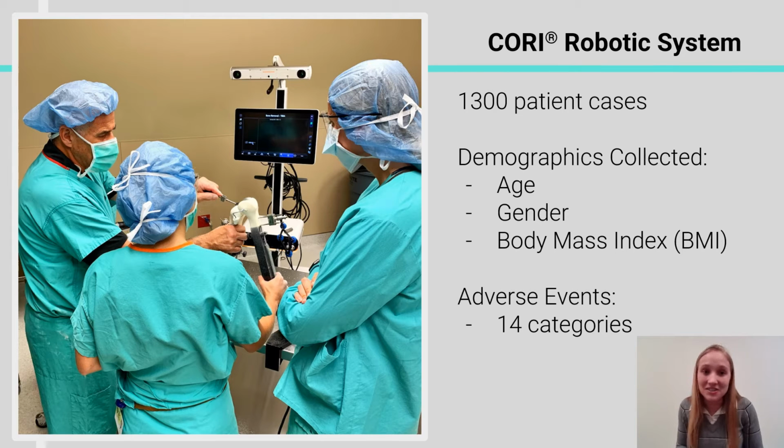Introducing the main character of this 1,300 patient study, the CORI robotic system. Pictured here is the team hands-on with the CORI robot on a practice knee. Needless to say, as students, we were starstruck. But does adding in a cool robot automatically equal better outcomes?